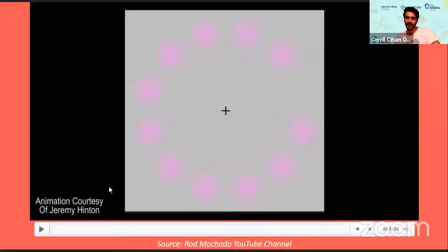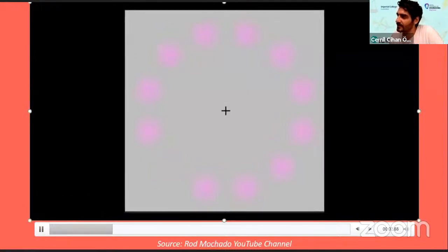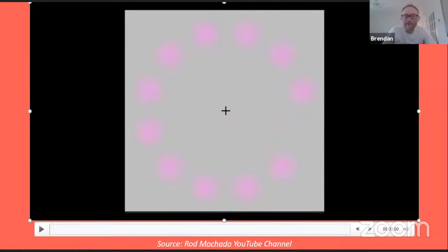So let's check the screen again and tell me now what happens. Focus on the plus sign. Focus on the plus sign, guys. Come closer to the screen, okay? What happens to these magenta circles? They actually turn into green. Oh wow! And they disappear. Yeah.